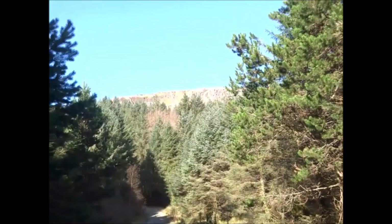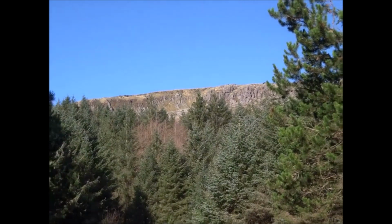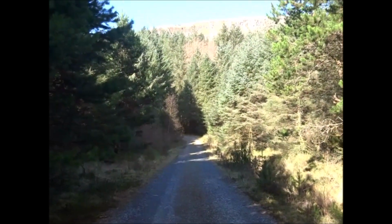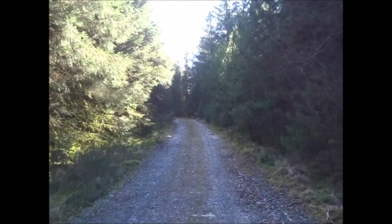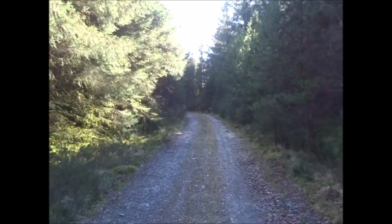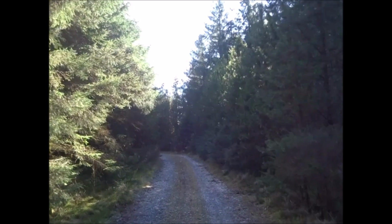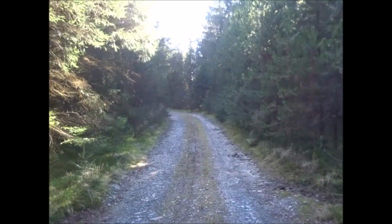See up there, it's the ridge going up to the summit of Moelwyn Bach, which is quite a straightforward mountain to climb, a gradual ascent for the most part. Now this would be how the walk would have looked before all the logging operations in recent years. There wouldn't have been any views.